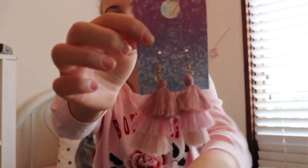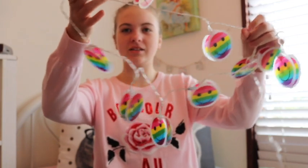So my friend Maya got these really, really pretty earrings. They're little tassels. And she also got me this pen. My friend Maya also decorated my locker with these really cool hanging lights, and they've got smiley faces on them. My friend Maya also decorated my locker with this massive J.